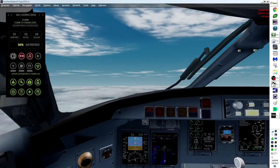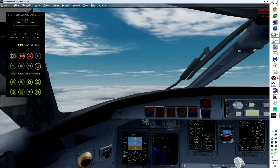I'm going to turn off active sky so that we can see New York City down below.